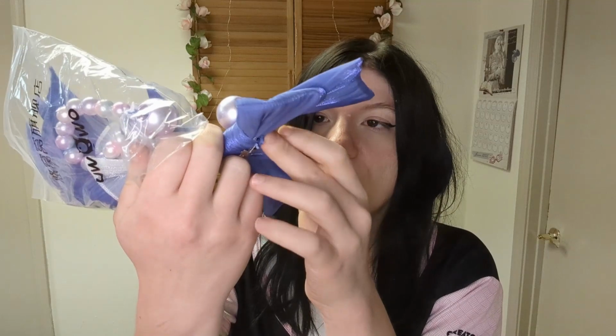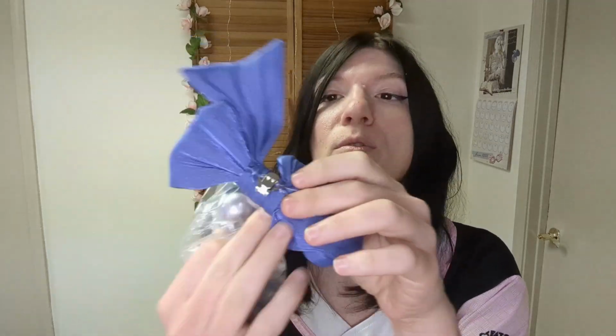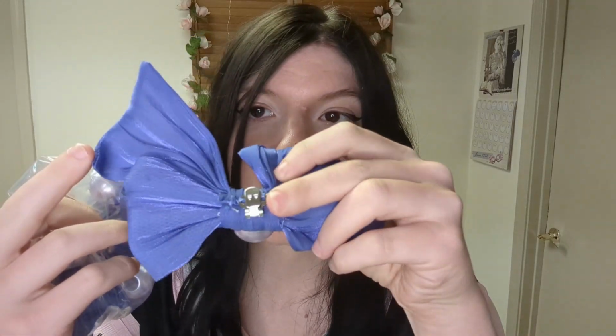Like all the ones that she has on her sleeves and her head, the pearl is sewn into the bow with a little clasp thing. There's probably a word for this, but my mind is only supplying me clasp. There are a few loose threads on here, but it's on the back, so you really can't see it, so it's not that big of a deal. There's a second one.